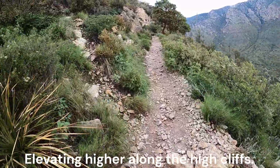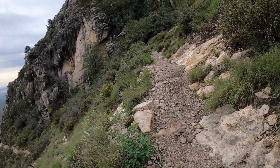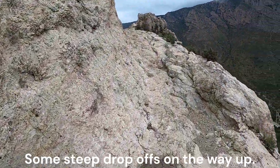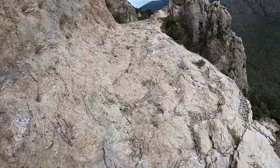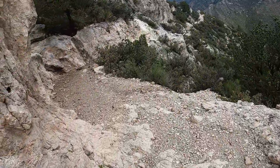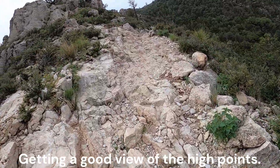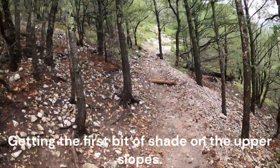Elevating higher along the high cliffs, some steep drop-offs on the way up. Getting a good view of the high points. Getting the first bit of shade on the upper slopes.